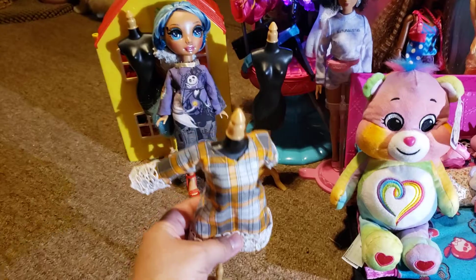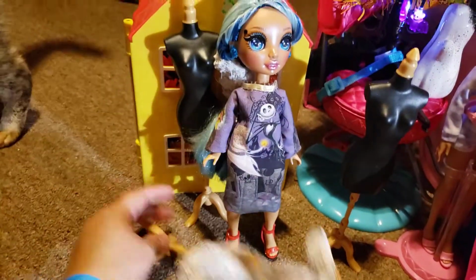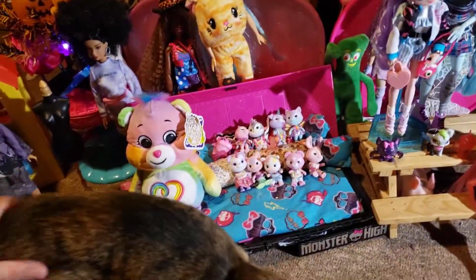This is a little dress that I made that I hand sewed. And then I am working on a second dress right there. Skylar is usually my little, I like to dress her up. So I usually make clothes for her.